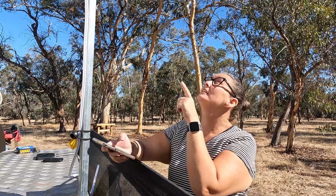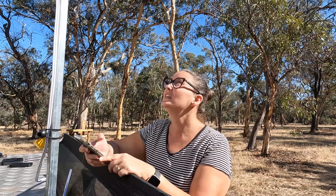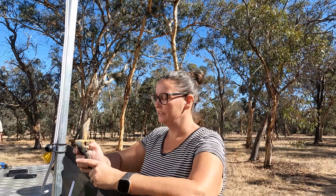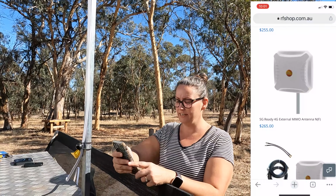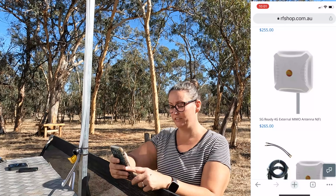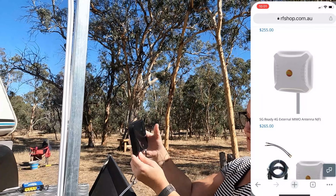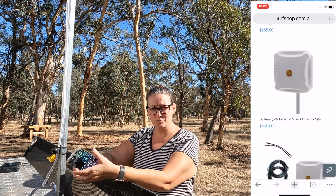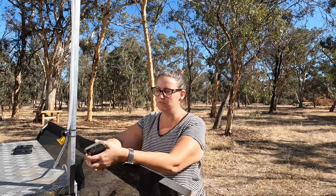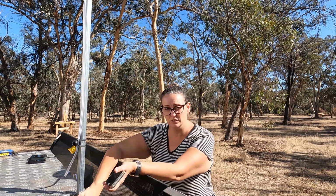I can't remember the exact price of this device. I'll put it down in the comments here. But I think it was about 300. Actually, let me just go have a look. Okay, so I grabbed this device from RF Shop. It is a 5G ready 4G external MIMO antenna, and it's $265. And then you need to get these little ponytail attachments to plug into the modem. And yeah, so not a bad investment. So that was about $270 for the antenna.